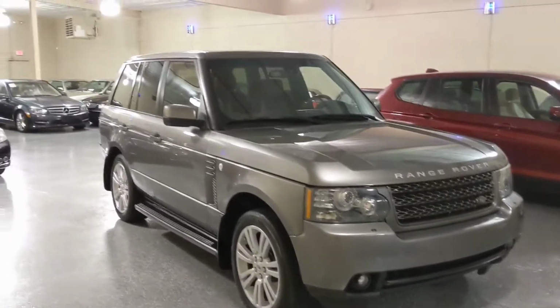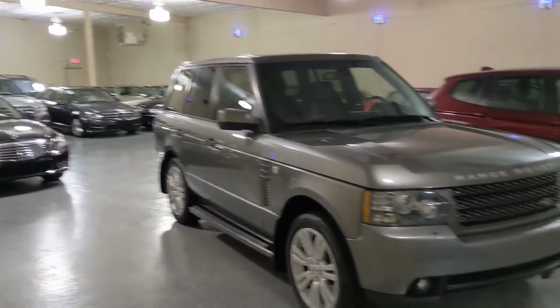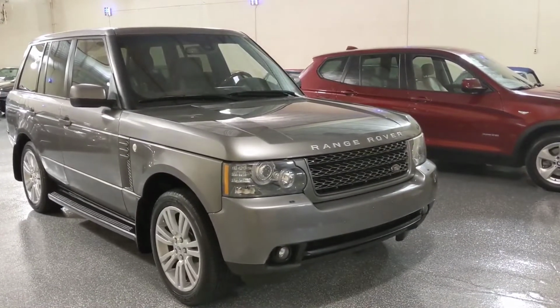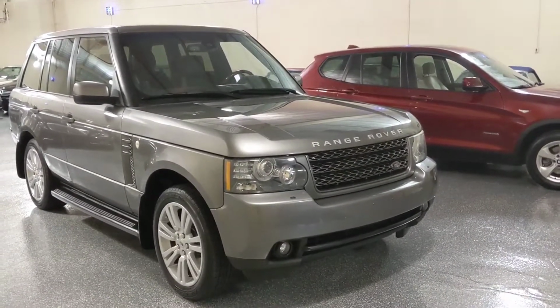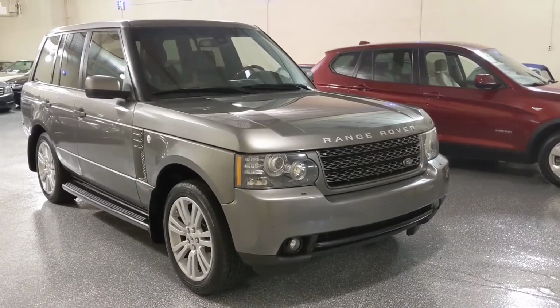Visit our website to view our current inventory. That is at selectmotors.com. This is a 2011 Range Rover HSE Luxury.